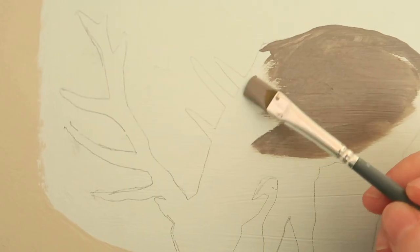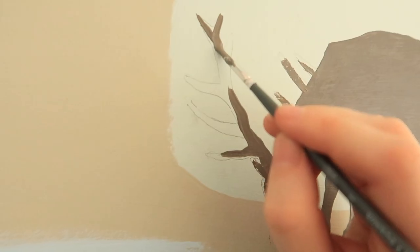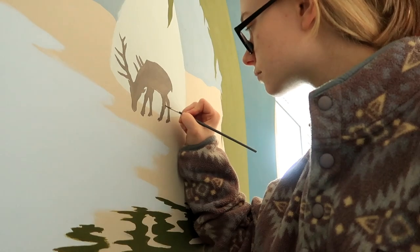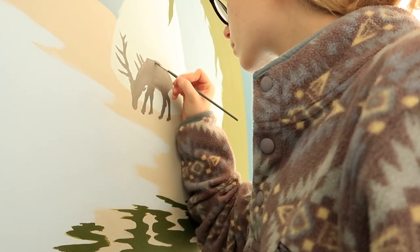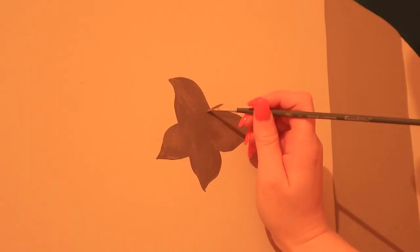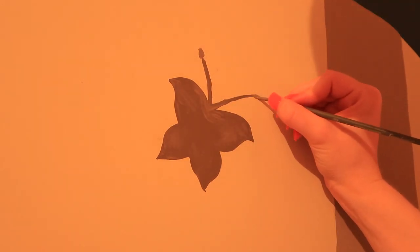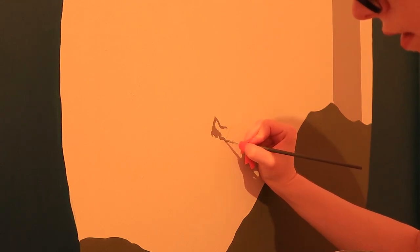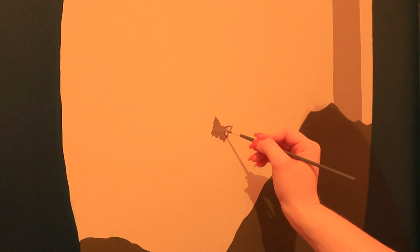I started with my deer, which was by far my trickiest animal to paint. All the details like the antlers and the unusual head shape meant that I had to spend way longer perfecting all the edges before moving on. With the more delicate creatures, like these butterflies, it was actually much easier in the end to paint them freehand instead of using a stencil. This was a big test for my painting skills, but I'm pretty happy with how it turned out.